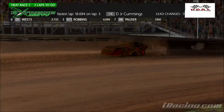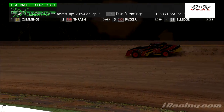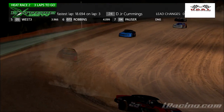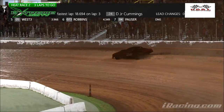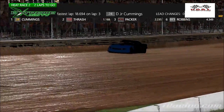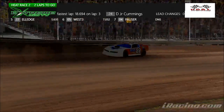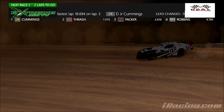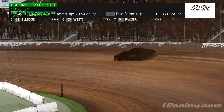Crash right there in second, trying to run him back down, can't do it. Cummings Jr. is sort of pulling away just a little bit here. Daniel Cummings Jr. able to pull away. Packard right there as well. Stephen Robbins back there in 4th. 5th, Michael. 6th is Chris. 2 laps to go in this second heat. And Daniel right now pulling away from the field.